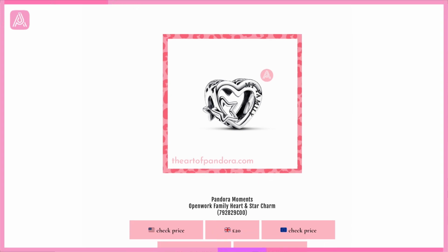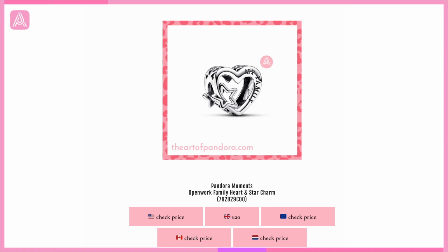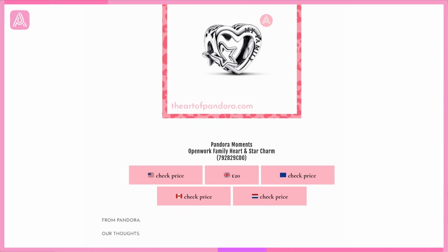So onto another family charm. A Pandora Moments Open Work Family Heart and Star charm. The star actually moves along the heart there, as you can see, and it's sort of cut out as well, so you can see through it. You've got My Family engraved on one side of the heart, and I'm sure we've got Pandora most likely engraved on the other. You can see that you've got hearts cut out of the top of the charm as well, and also across the bottom. So it's a really beautiful sterling silver family charm, and quite an affordable one. So I think that's really nice.